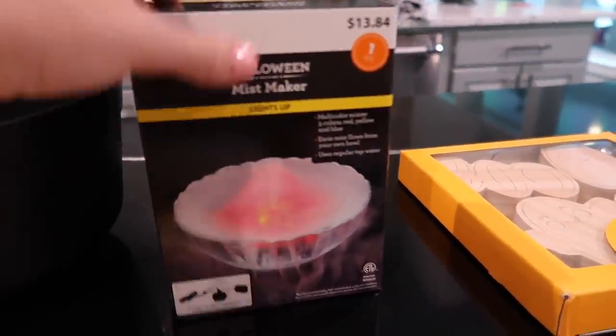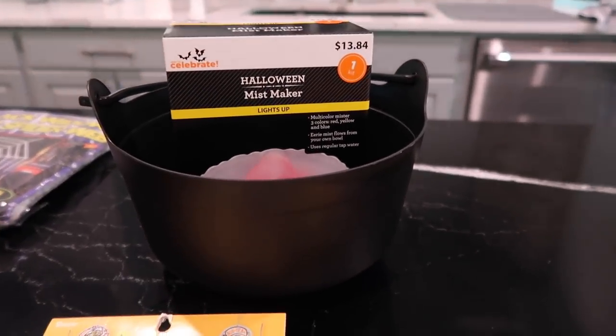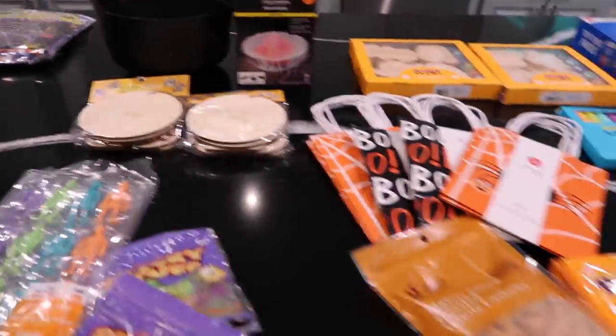I may do this and maybe have it in the middle where all the food is and have it misting, or somewhere fun. I don't know. We'll see. We'll play around with it and see what works. So now we're moving on to Target.